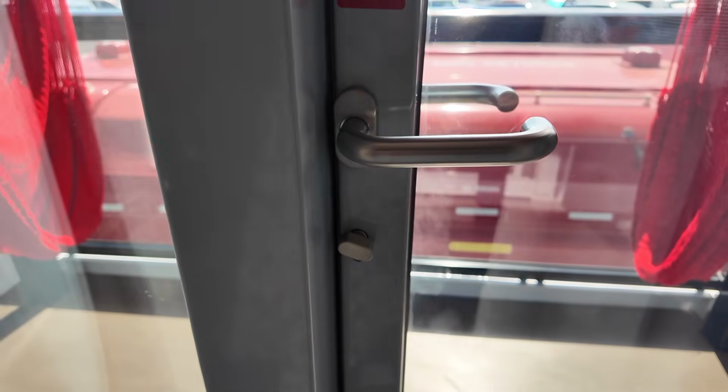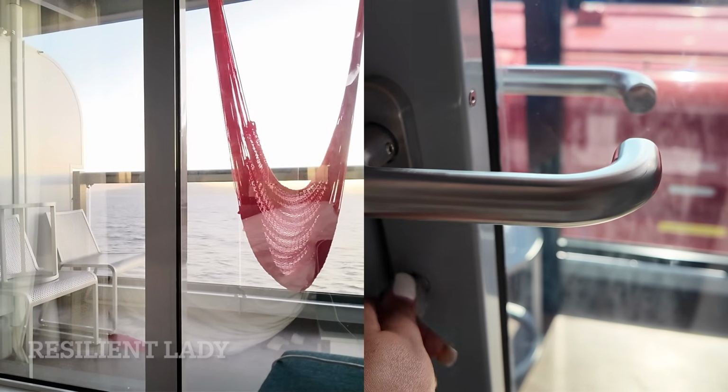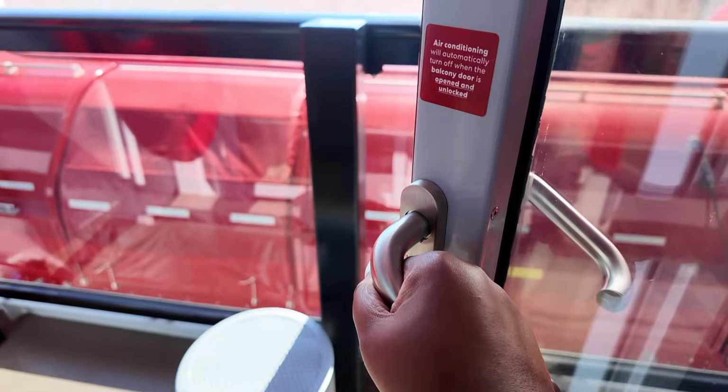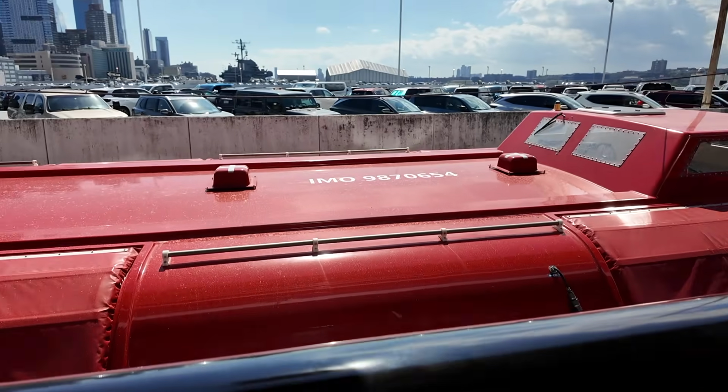You'll notice that these doors are different than what you have in a traditional sea terrace, where you would have a sliding door. This one was hard for me to unlock, but you open it like this, and the biggest difference is you have 2 hammocks on the balcony. Now this balcony is clearly smaller.